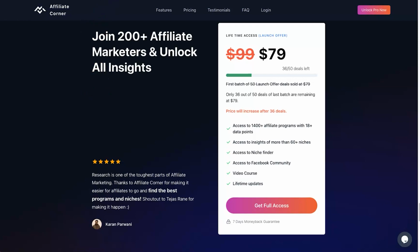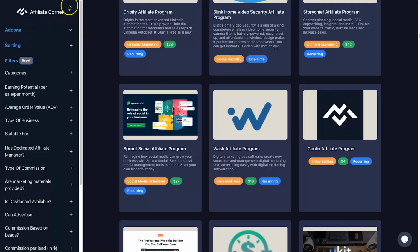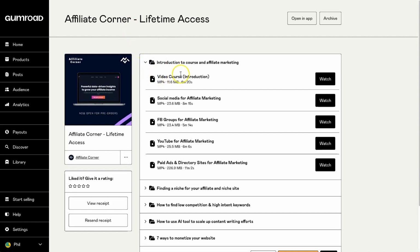So what I'm going to do now is quickly go to the course. This is what you're going to see once you purchase the program. This is an additional course that they provide with it inside of Gumroad, and your logins to the actual platform are going to be sent to you. So first of all, if we come through the course, I'll just quickly show you the outline. What you're going to see is 4 different strategies in the first module: social media marketing, Facebook groups, YouTube, and paid ads and directory sites.